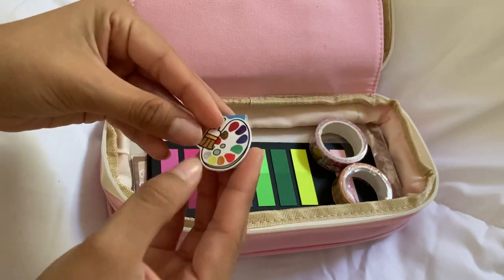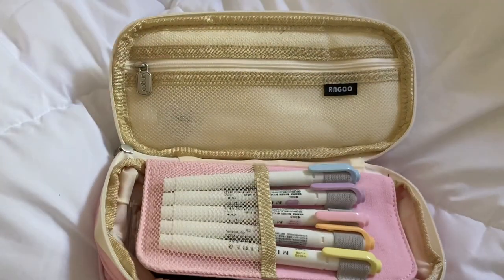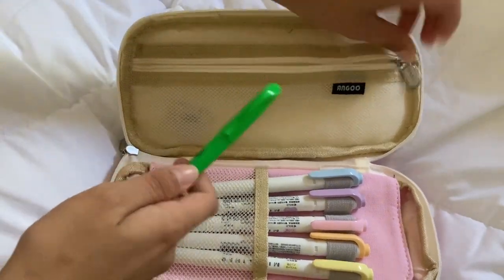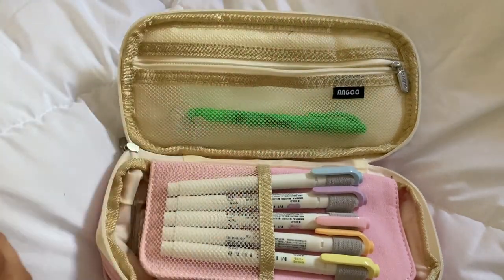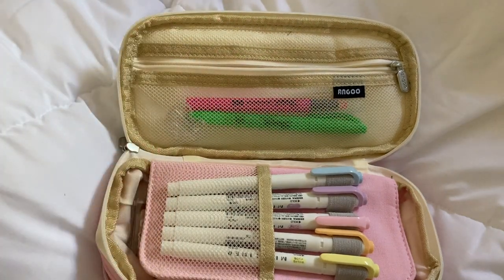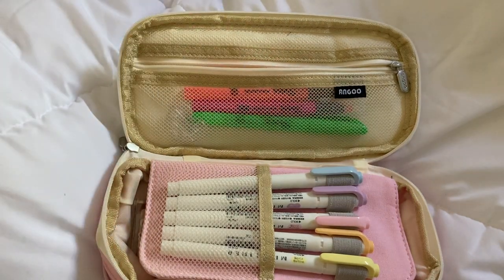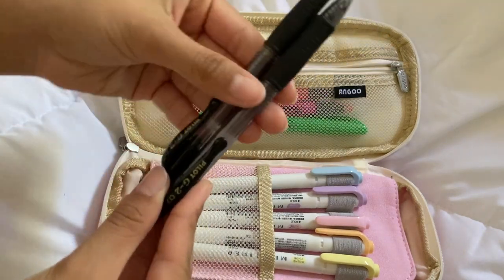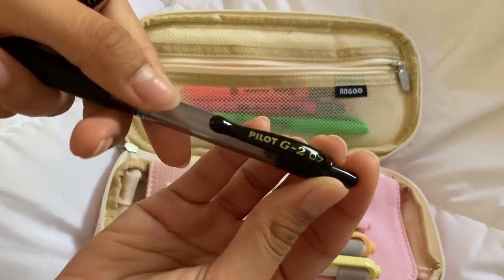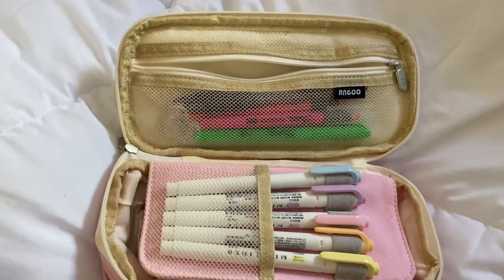I also have a little bookmark here that I wanted to put in there just in case I have a book I want to read. The rest of this stuff isn't from Stationery Pal, it's just stuff I've had already. So I just have this green Sharpie highlighter. I have these see-through Sharpie highlighters, like you could see as you're highlighting, which I really love. And then I have two Pilot G2 pens, I think they are. Yeah, and those are so great. Everyone should use them. They're my favorite pens ever.